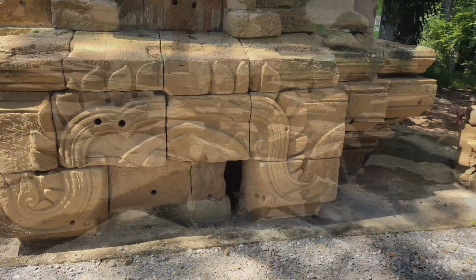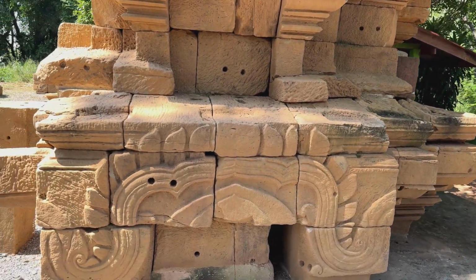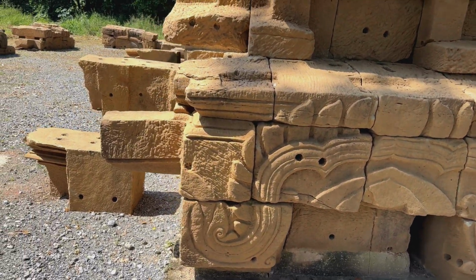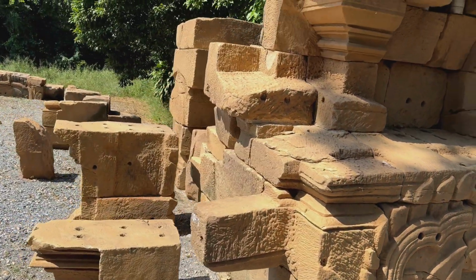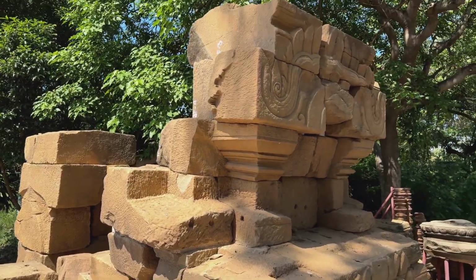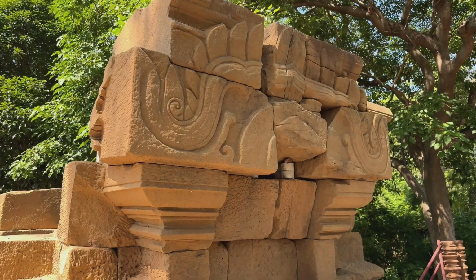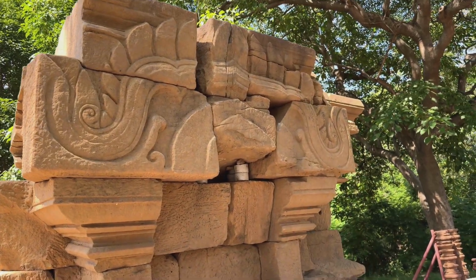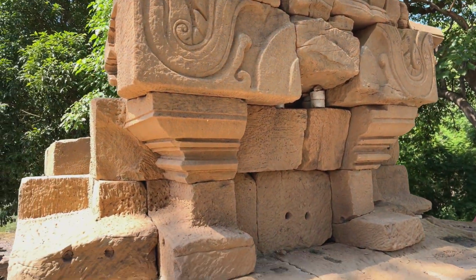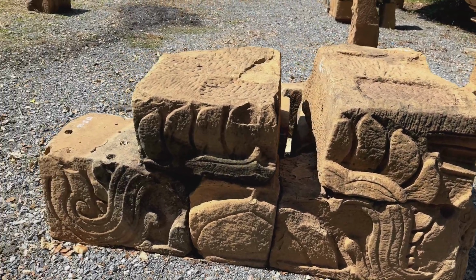Yeah, really nice. And this is some really nice stone carvings right here. So they've kind of put this a little bit back together, and then they have a plan for the complete restoration of it. But these carvings up here are in fantastic shape for being 1,000 years old. Oh, it's really nice. And you can see some more of the carvings.